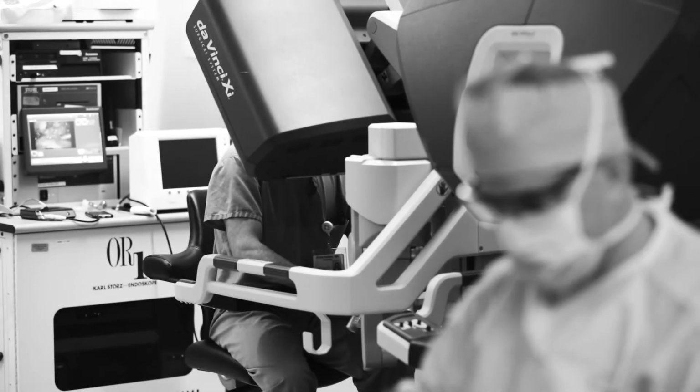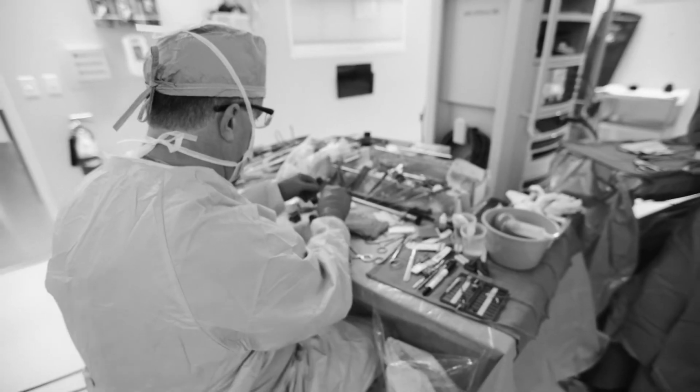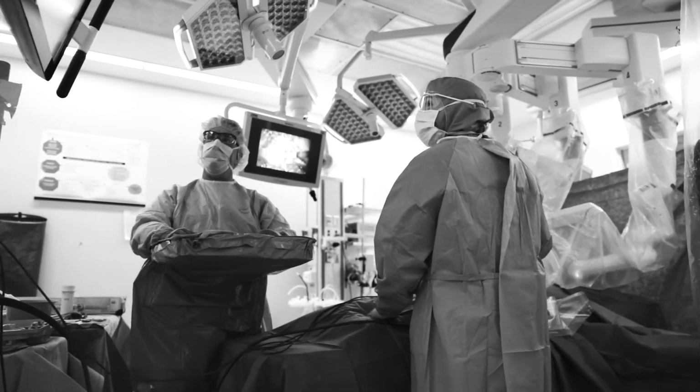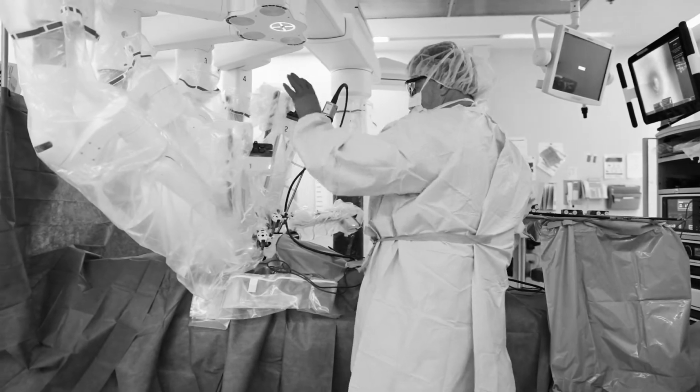We have a group of specialists and subspecialists at the Hospital of Central Connecticut that is as skilled as any you'll find in any hospital across the country. We're able to provide a wide variety of advanced surgical therapies for patients in urology. If you need it, we can provide it.